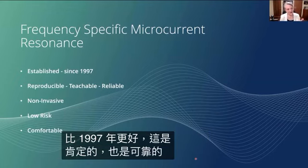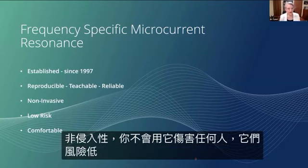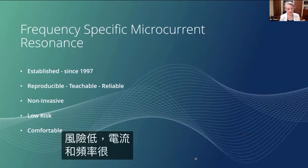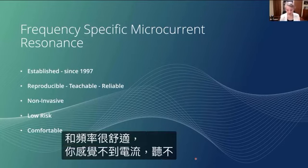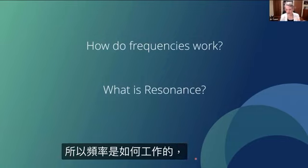And they're reliable. It's non-invasive. You can't hurt anybody with it. They're low risk. And the current and the frequencies are comfortable. It's current you can't feel and frequencies you can't hear. So how do the frequencies work?